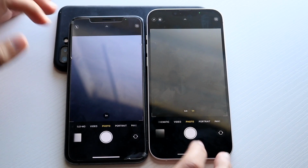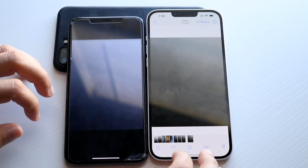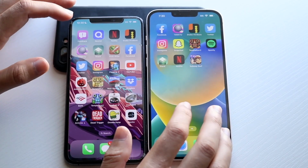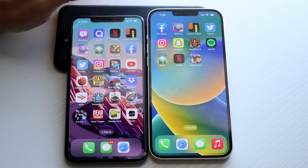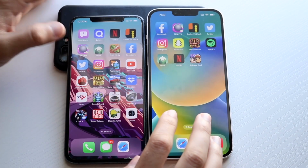Camera, 3, 2, 1. Okay, let's take a photo. Okay, it took way longer on the XS Max, and even opening up the photo was faster on the 14 Plus. Now, in terms of some of these other third-party applications, let's get into it. Facebook, 3, 2, 1. Okay, 14 Plus was faster.